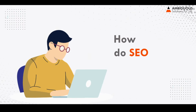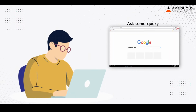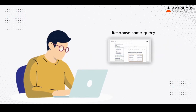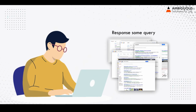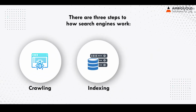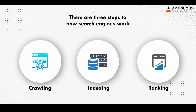How does SEO actually work? Search engines are used by people when they have a query and are searching on the internet for the answer. Search engines rely on algorithms to find web pages and decide which ones to rank for any given keyword. There are 3 steps to how search engines work: crawling, which is the discovery stage; indexing, which is the filing stage; and ranking, which is the retrieval stage.